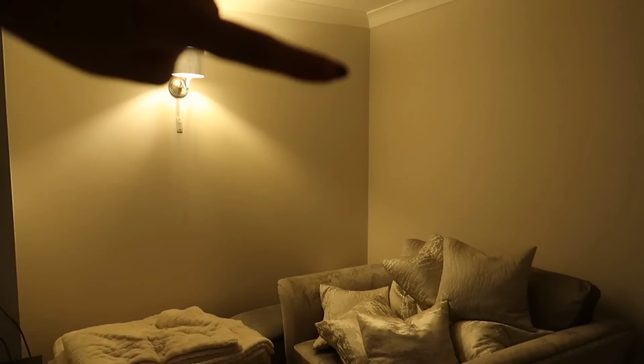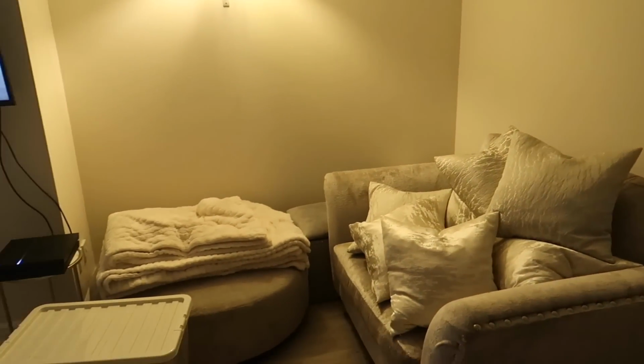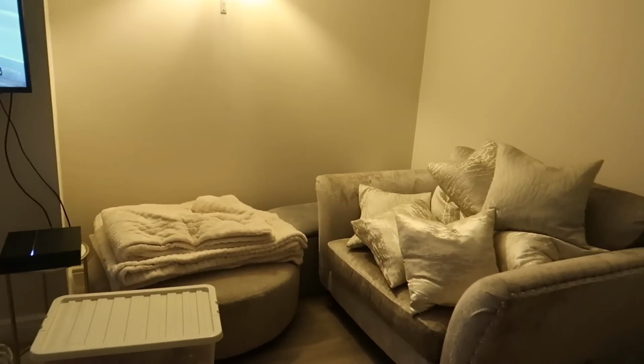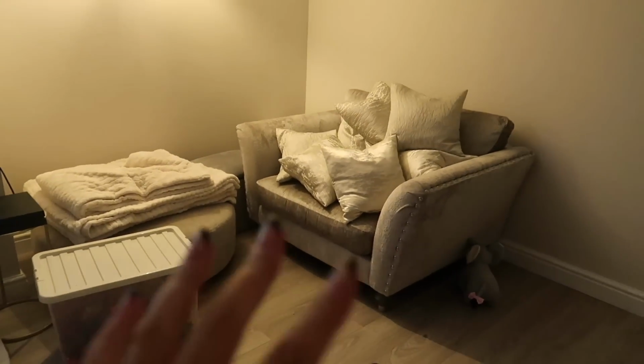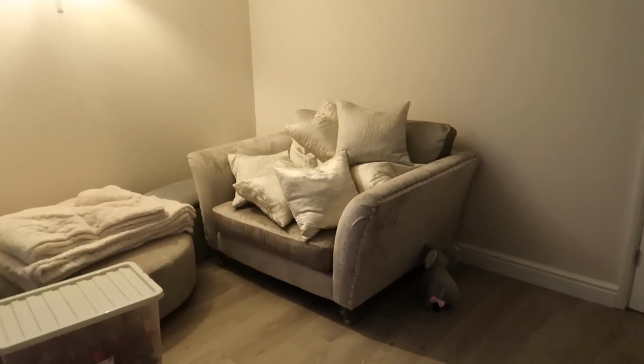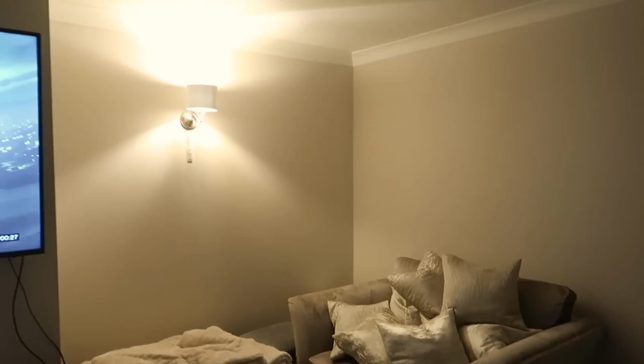So the Christmas tree is going to be in this corner. Please excuse all the cushions here. These are display cushions, and we take them off the sofa when we're chilling out. But I think we're going to have to put this chair and the footstool somewhere else. We could move them over, but I don't want it to be cluttered. I want the Christmas tree to have its nice moment.